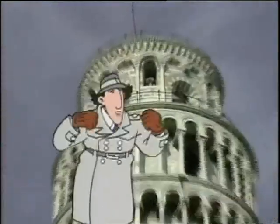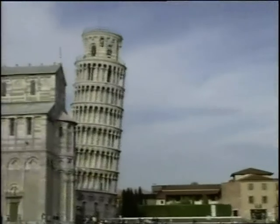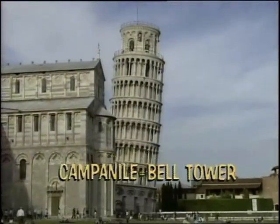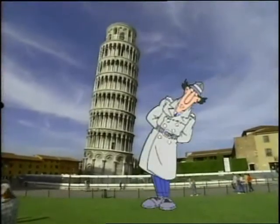The leaning tower is actually a bell tower for the local church. To test your alertness, what is a bell tower called in Italy? A campanile. But why does it lean?